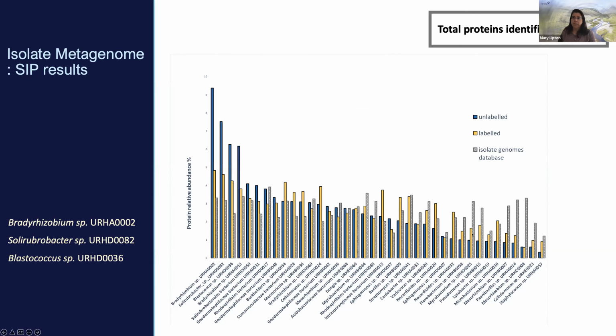So I just showed you the rank abundance profile. If we overlay our labeled proteins on top of that, we can see that some of these guys out here are picking up label faster than some of our high abundance ones. So in proportion to what we would expect, because remember, this is all normalized to the total number of proteins we saw. So these guys are actually active and picking up the glucose and utilizing it, which tells us a lot about who is doing what in our system.